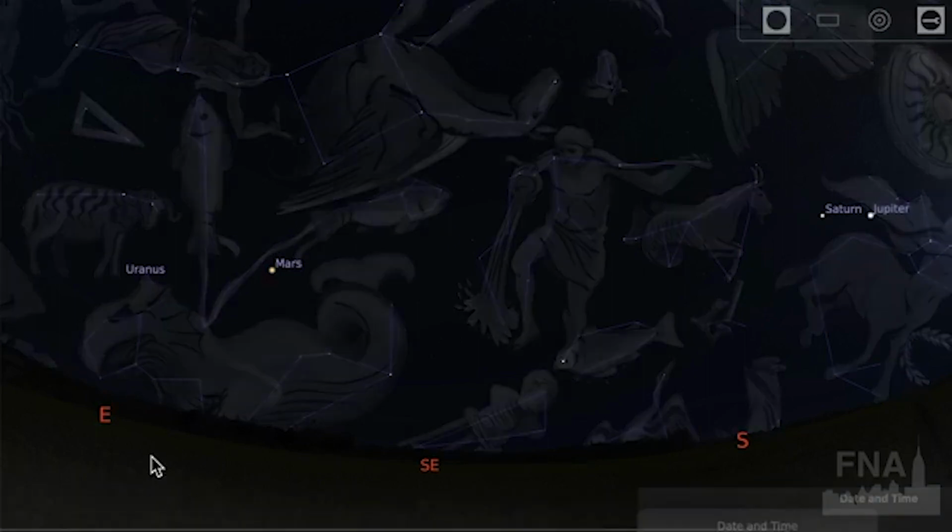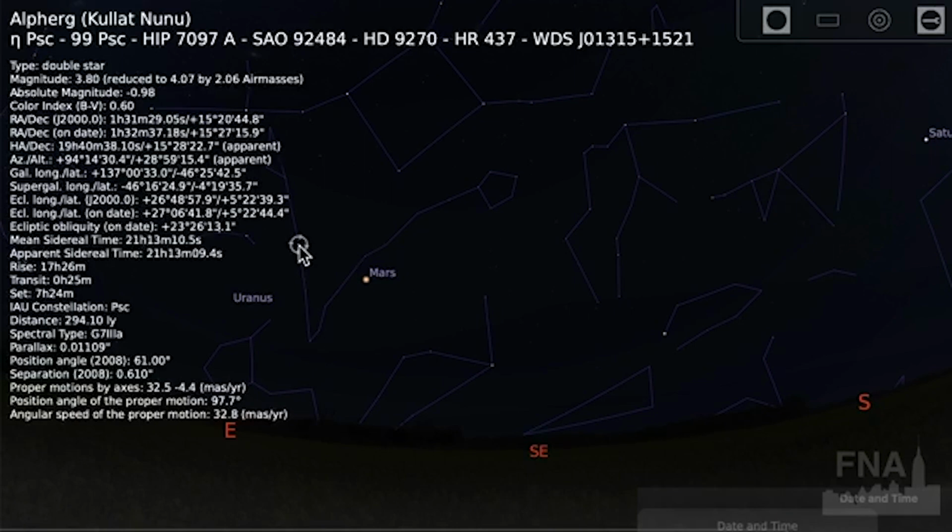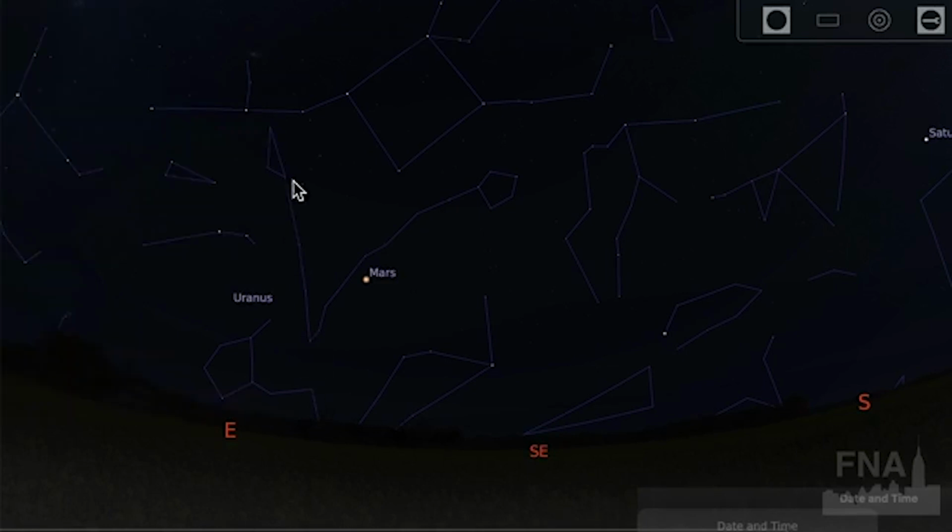So if you found the circlet or the little ringlet here, you can try to follow this trail of stars down to this southern star here and then back up. This one over here, Eta Piscium, is a little bit brighter than some of the others. But if you can find this kind of V-ish shape of very, very faint stars, then you get bonus points.